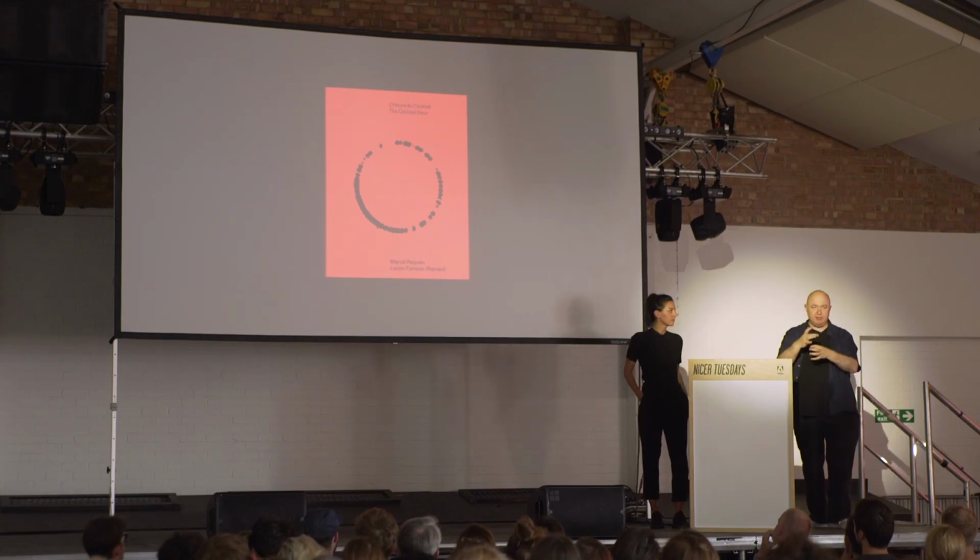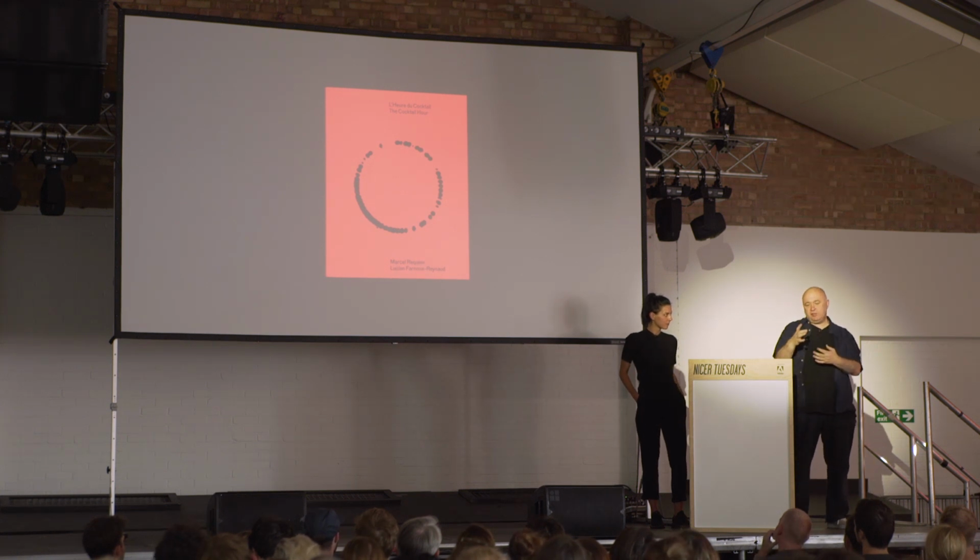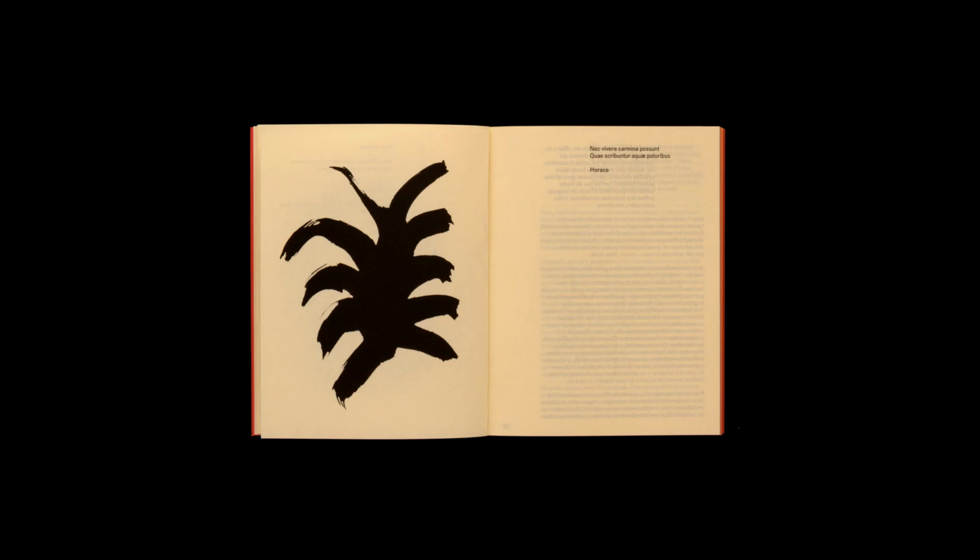The cover is basically the bottom of an ink bottle, with serrated edges around it. So that suggests you putting down a glass and leaving a mark, but also suggests the passage of time as well, with second hands. And then this is just some examples of page layouts.